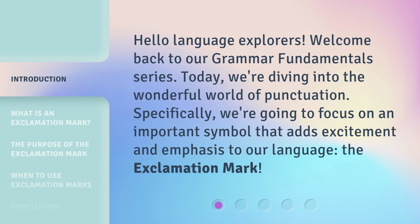Today, we're diving into the wonderful world of punctuation. Specifically, we're going to focus on an important symbol that adds excitement and emphasis to our language: the exclamation mark.